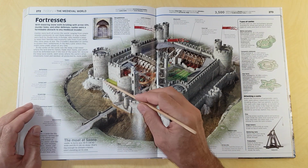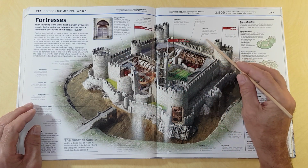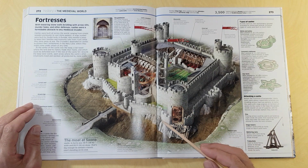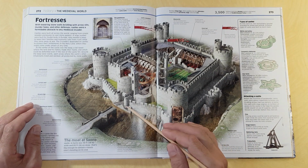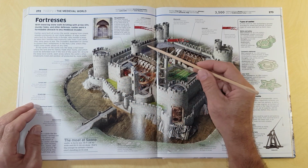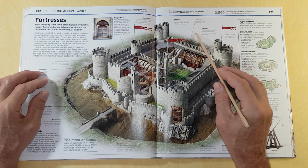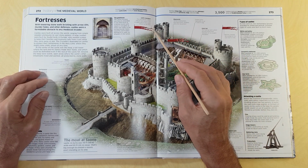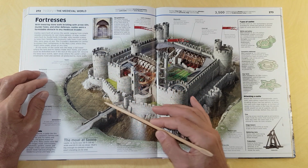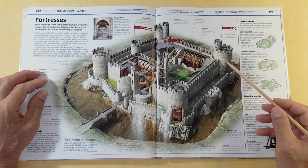castles were a formidable obstacle to any medieval invader. Castles were built all across the world, ranging from simple wooden enclosures to vast stone palaces.